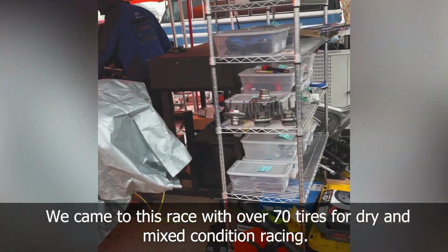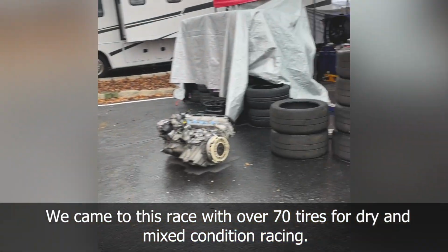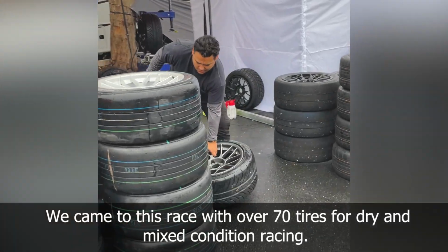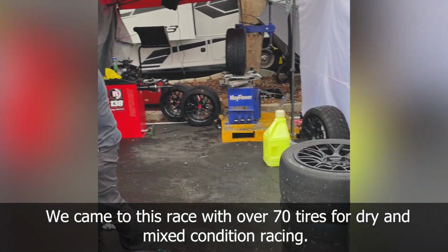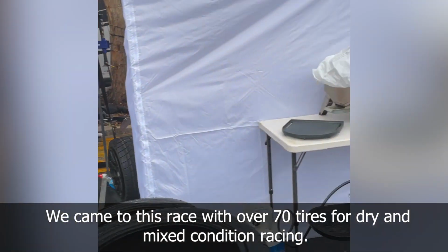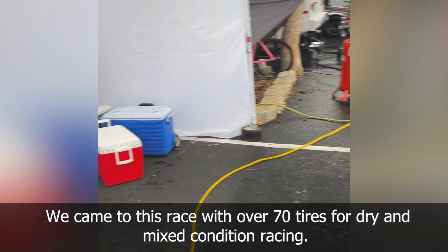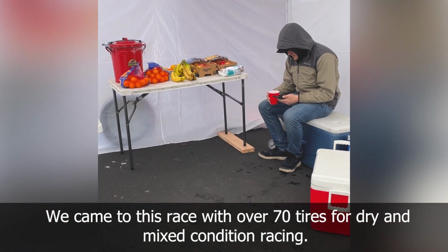This is our spares rack, all nice and labeled. Tire changing station. Tire changer and the balancer here in the background. Hospitality area and hospitality trailer. Just go back here real quick.